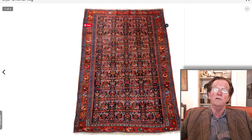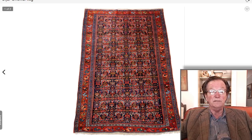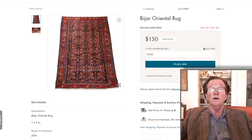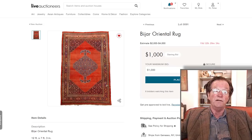Here's a nice one with a sort of a Haradi pattern on a cotton foundation, good colors, and it's 4 by 7 feet, I believe. 7 feet, yeah, 7 by 4. Good looking rug, nice colors. Same thing with this. This is a very classic bee jar.